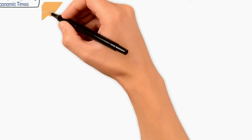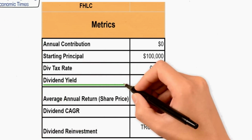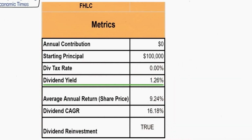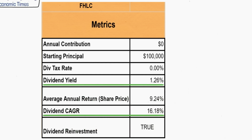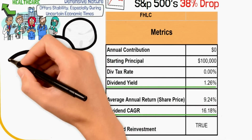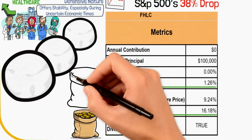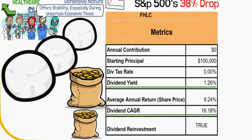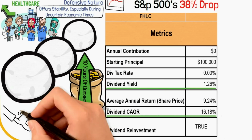FHLC offers a modest dividend yield of 1.26%, but what sets it apart is its impressive 10-year CAGR of 16.18%, showing that dividend payouts have been snowballing, which is crucial for income-focused investors. With 10 years of consecutive dividend payments, this fund has a strong track record of rewarding its investors.